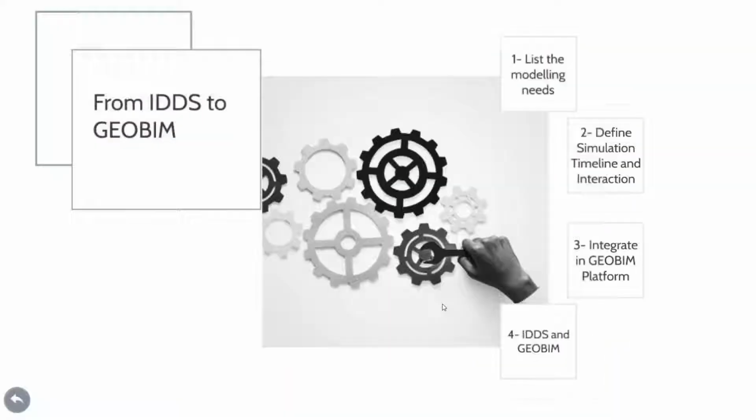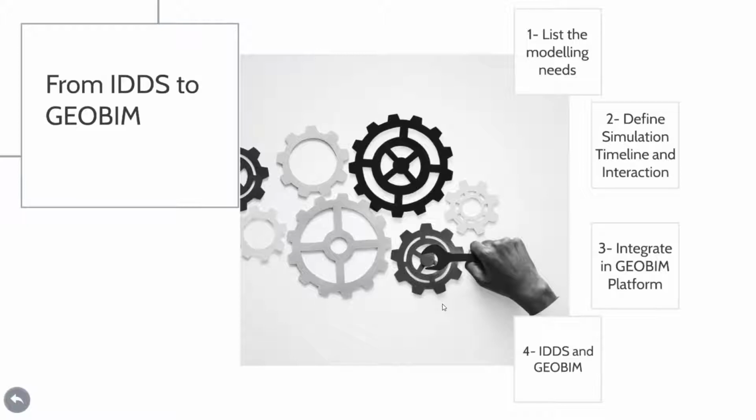So we go through the last part, which is about the link between the IDDS and the GeoBIM. First, I will give an overview of the numerical models developed within GeoFit. Then we will define the simulation timeline and the directions, and we will see how to integrate it in the GeoBIM platform. And Sergio will speak about the IDDS within GeoBIM.